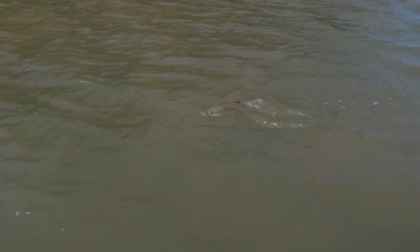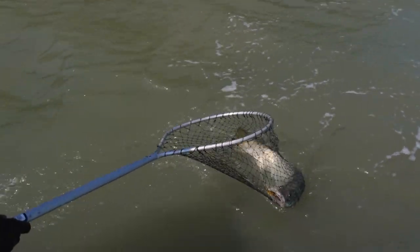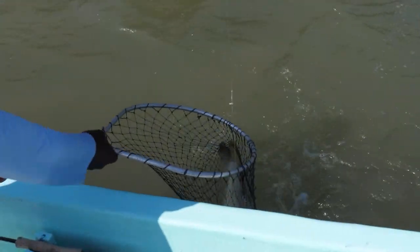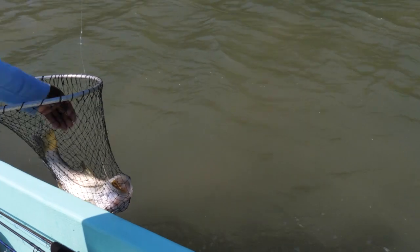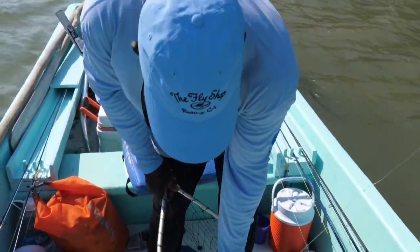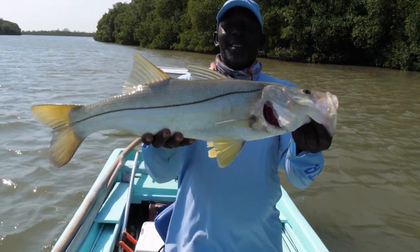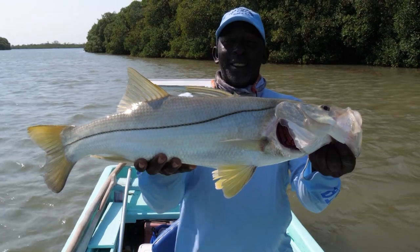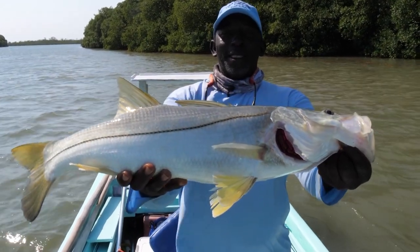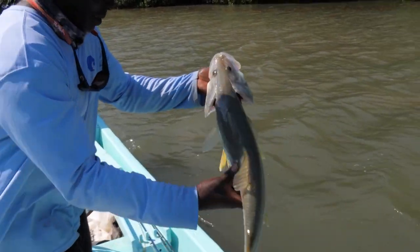Okay, I think this guy's ready, John. Boy, he inhaled it. He wanted that. He wanted the snake. Oh yeah. Look at the size of that snook. How big's that guy, John? About the same size. Wow, nice. Look at that. That is beautiful. Lovely. Another nice 7-pound snook. All right. Well, let's let her go. That's fantastic. This fishing is crazy, crazy good.